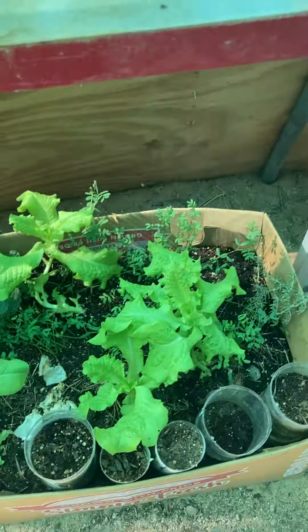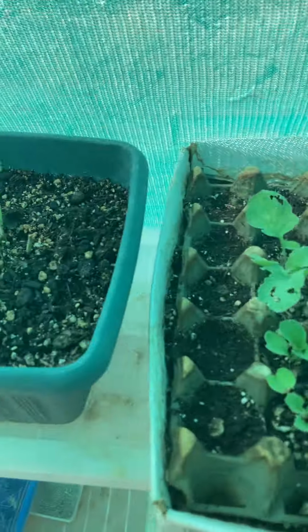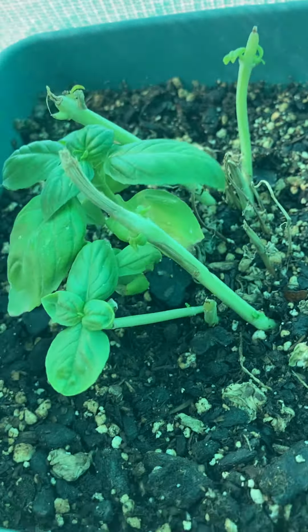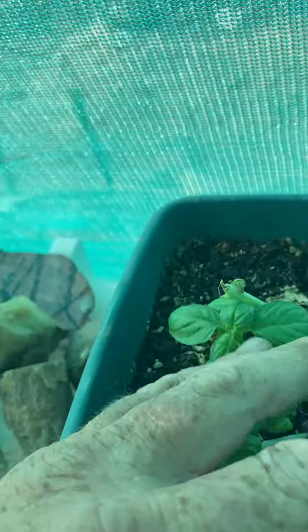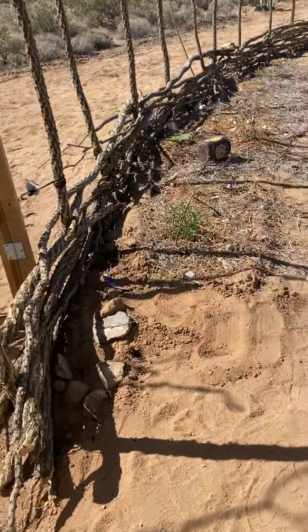So, my nursery bed doing good down there with the lettuce. Radishes are coming up good, basil's good, even though the basil is pretty much decimated. One of our local critters, turns out he loves basil pretty well. But it's bouncing back. Corn's popping.